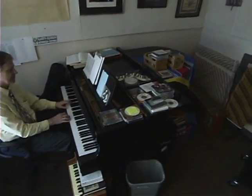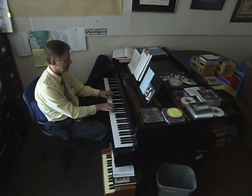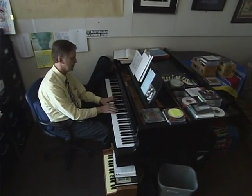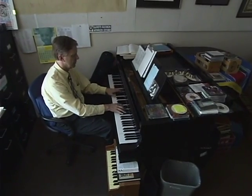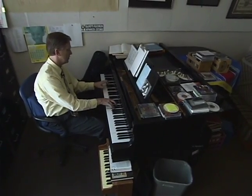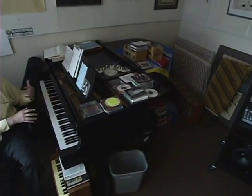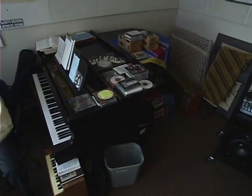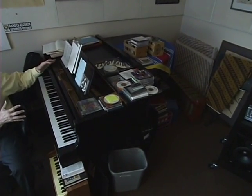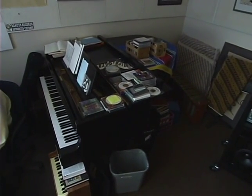And then why the Kit Kats? I'm just demonstrating that the grand piano, something that big that can fill your office, although it's loaded with stuff right now, is just not the same as an electronic piano or even an upright. So this is really the most important thing in here, with the computer probably second.